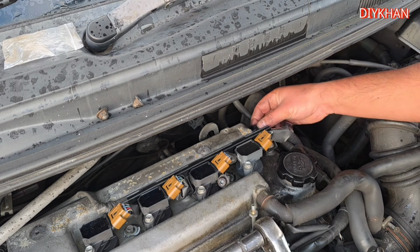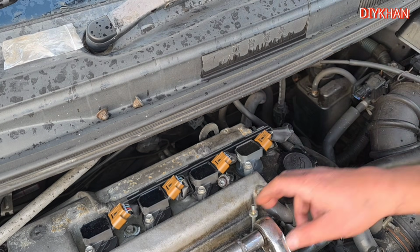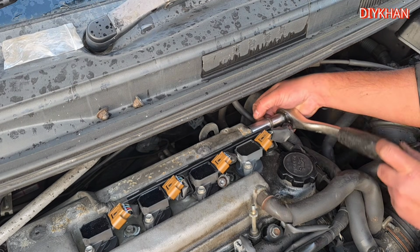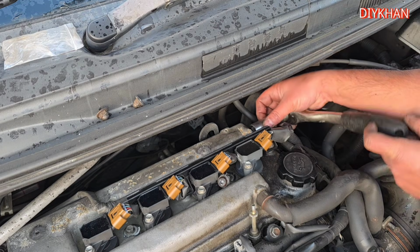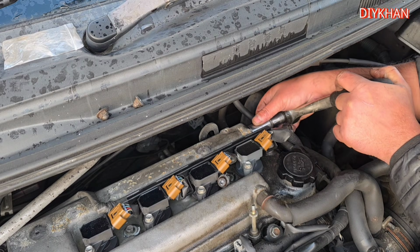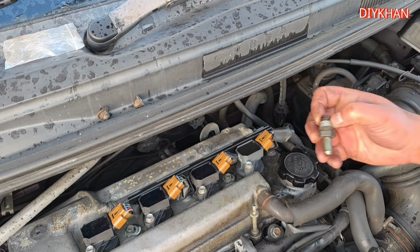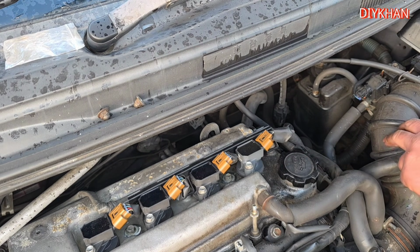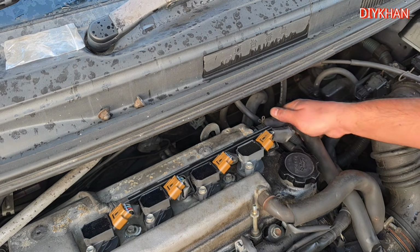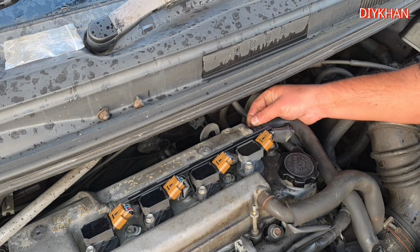So just gonna hand tighten it to start off with, and then I'm gonna use a ratchet. There we go. That's perfect. Right, so next what we're going to do is bring in this pipe, the vacuum pipe. Just going to push it all the way in, and then the clamp goes here in this manner.